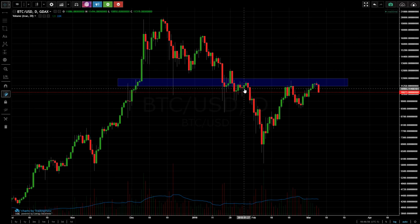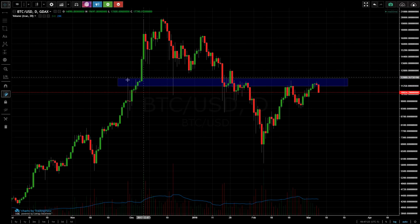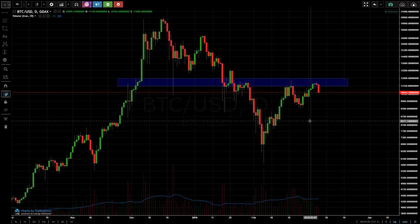Now trend lines, on the other hand, can be a little bit subjective, and it's more of an art than a science, but it does give you an idea, and it can draw out areas of support and areas of resistance. So I've drawn out here on the chart a box, and in this box is resistance. So how do we know this is resistance?